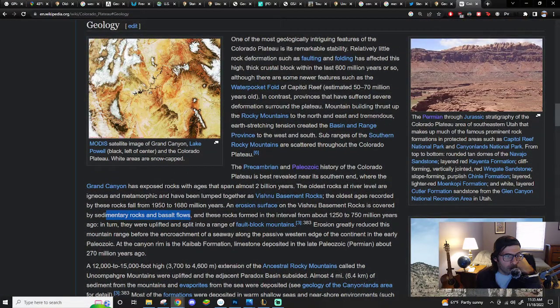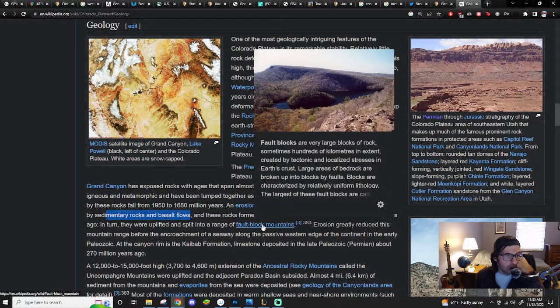What is a fault block mountain? Very large blocks of rock, sometimes hundreds of kilometers in extent, created by tectonic and localized stresses in Earth's crust. Large areas of bedrock are broken up into blocks by faults.